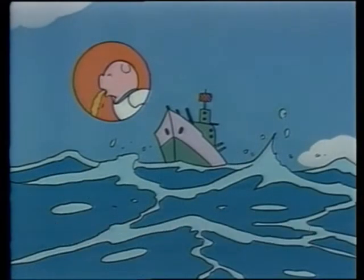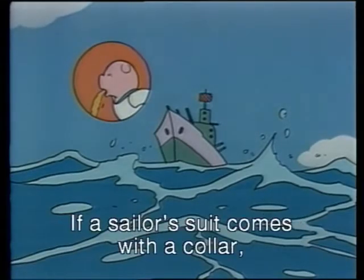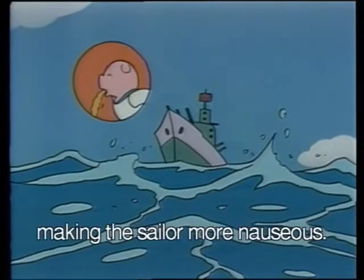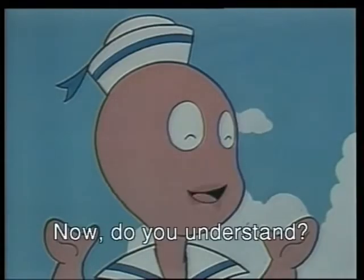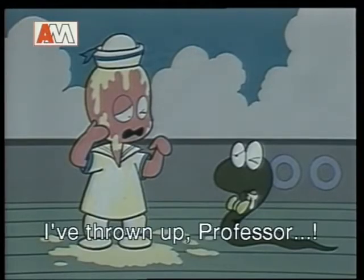Also, when a ship is sailing, it often encounters storms which toss it about violently. This makes some sailors seasick. If a sailor's suit comes with a collar, it tightens the throat, making the sailor more nauseous. This is why a sailor's suit is collarless. Now do you understand? Oh, it's too late. I've thrown up, Professor.